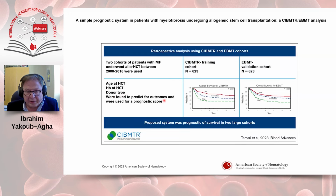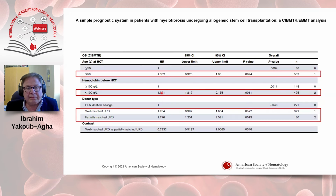It's really simple. As you can see here, you have the age more than 50, the majority of your patients, and you have this cutoff of 10 grams per deciliter or 100 grams per liter, and then you have the donor, as I said, a well-matched donor or a partially matched or mismatched donor. There is a difference.